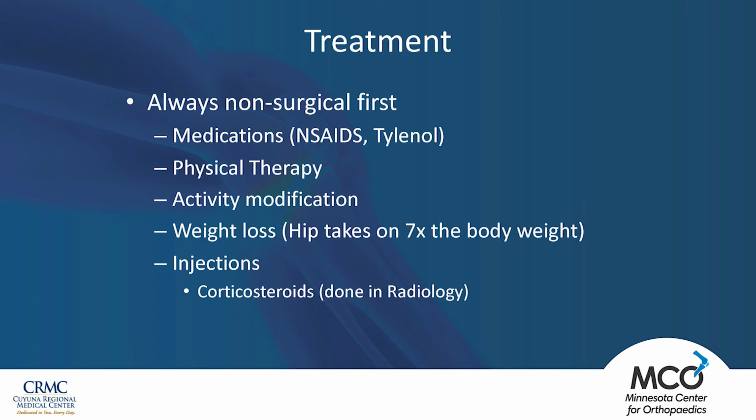The hip itself takes on around 7 times the body weight. So same calculation, just less of a multiplication factor there. But either way, weight loss can certainly help offload some of that pressure on the joint itself.